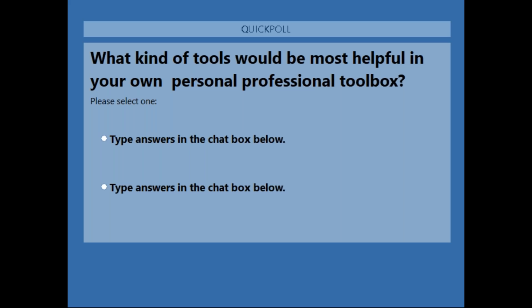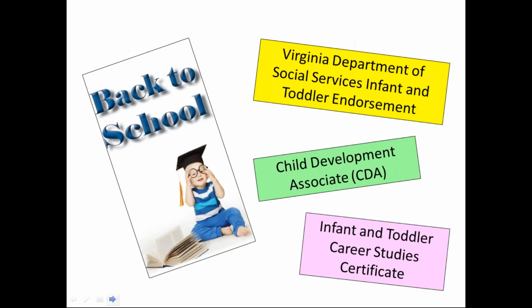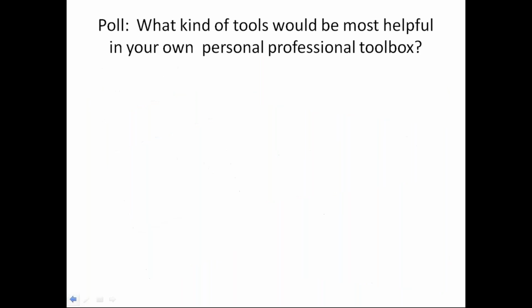Let's see if we have some answers in our chat box. We can see that having all 3 of these things together are really helpful in creating our own professional toolbox. Despite our different preferences, there's no wrong way to build your portfolio. There will be weather delays and challenges, and sometimes the design will have to have last-minute changes. But with a plan, it's easy to find ways to overcome these challenges and to stay on schedule.